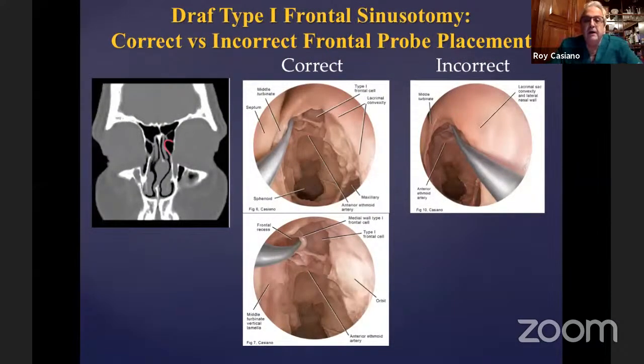So type 1, we've already shown you, it's just removing the agar, supra-agar, leaving the last supra-agar and the last suprabullar cell intact, and then basically just leaving the recess right here. This is from a cadaveric study, so you see it's dilated already. There's a probe inserted into it just to dilate it a little bit, more or less what you would do with a balloon if you were just to leave the ethmoid cells intact.